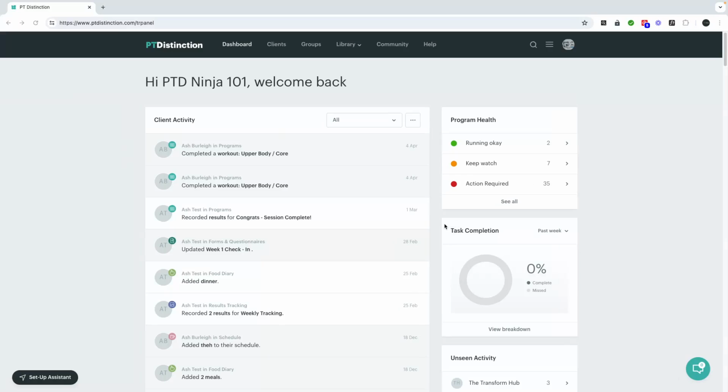So here we are inside Peter Distinction. Hopefully you can see this on the screen. Again, just give me some thumbs up if you can see it okay. That'll be great to know. And I'm just going to double check to make sure it is up on the screen. Looks like it is. Cool. Happy days. Looks like we're on the screen.